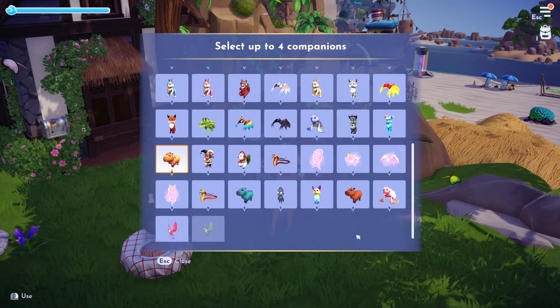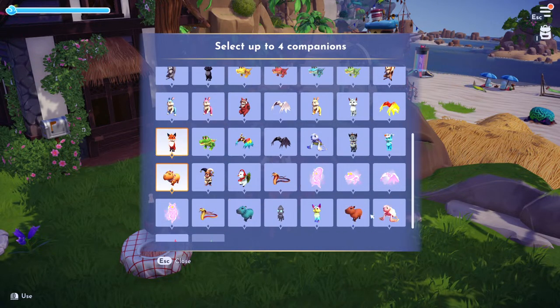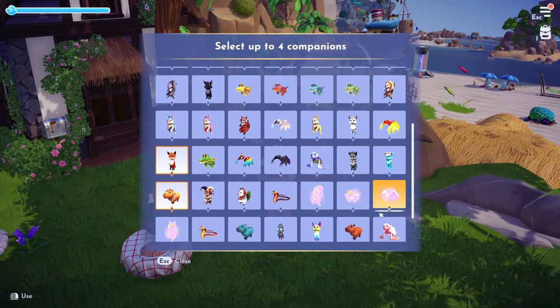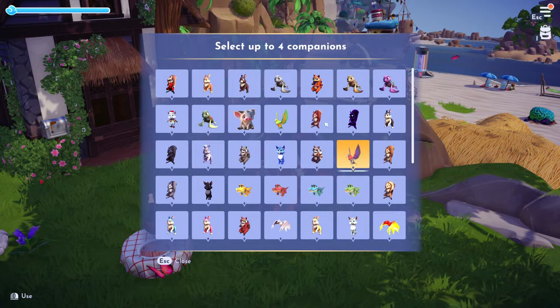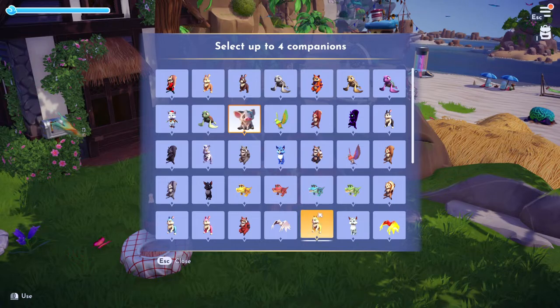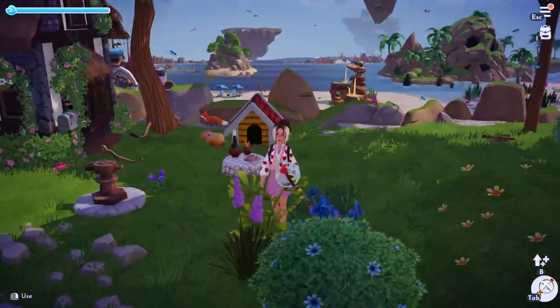Maybe just a bunch of capybaras. Maybe just one. A fox would be cute. Maybe we'll just... Oh, Pua. For sure, maybe. I think you have four. But we'll just do three. Oh my gosh, there they are.